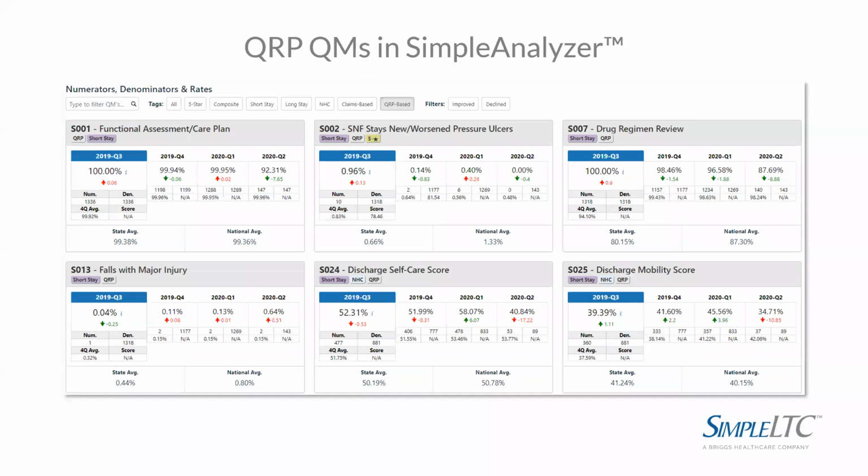These tools add some extra functionality beyond what the CASPER reports provide you. So you can do a little bit more digging into who's in the numerator and denominator, why they are in the numerator and denominator, and what on the MDS actually put them there. So please, if you haven't seen it yet, check it out, see if it's helpful to you and give us any feedback you can to make it more useful.